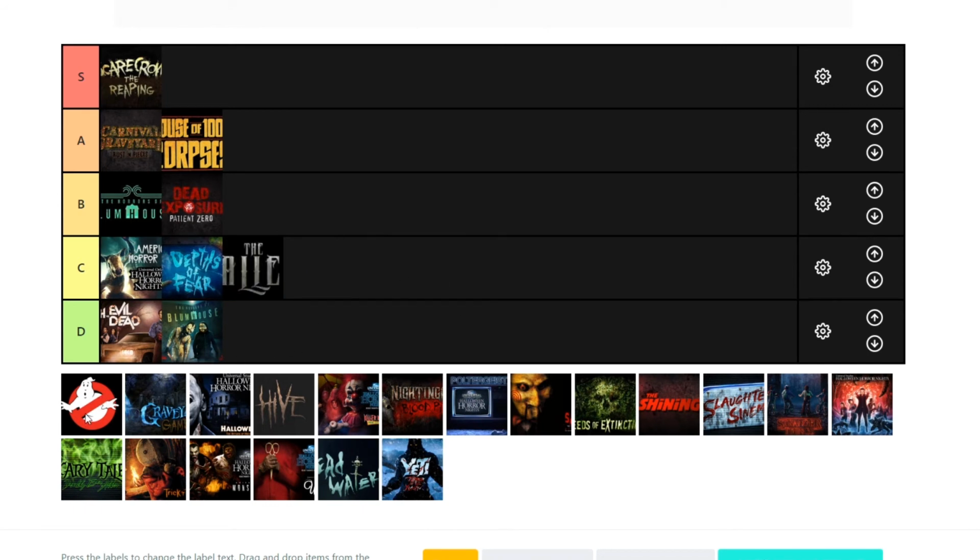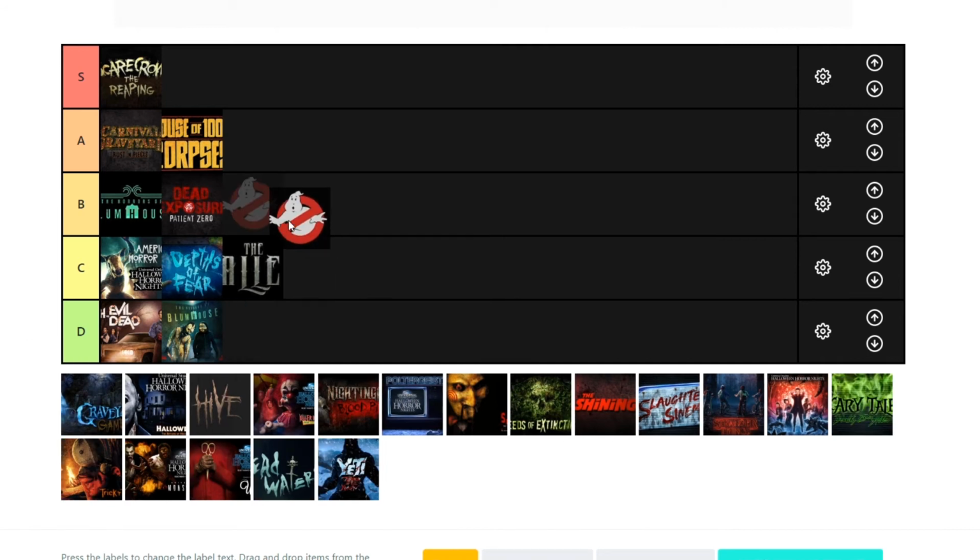Ghostbusters from last year. Ghostbusters, very scenic house, had a lot of good scenes from the movie that nodded back to it. I enjoyed it, but it does not go any higher than B.